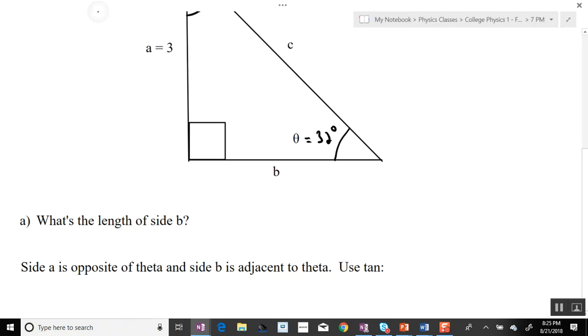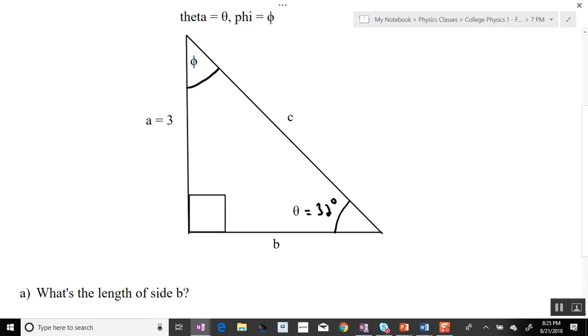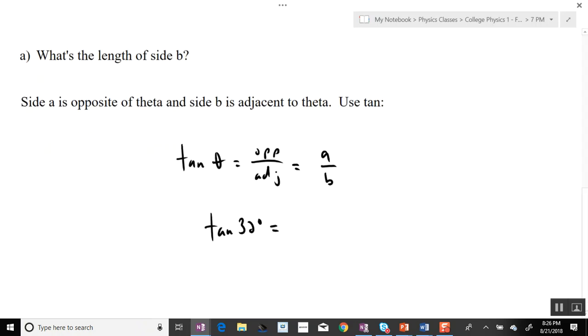Okay, so let's figure this out. So tangent. This is why I try to type everything. Tangent theta is equal to the opposite side divided by the adjacent side. In this case, the opposite side is A, like I said, and the adjacent side is B. So it's A over B. So the tangent of 32, because theta is 32, A is 3. So you get 3 over B.